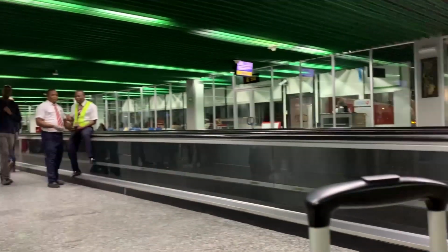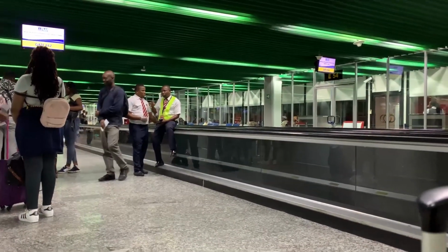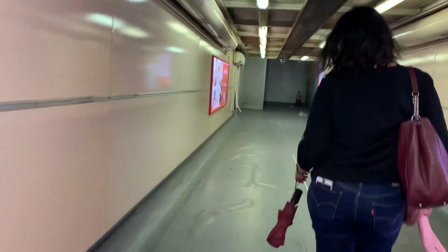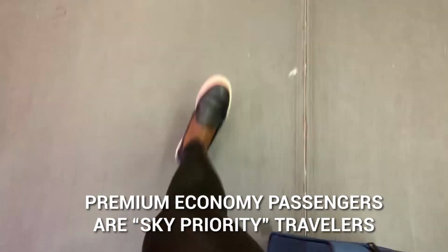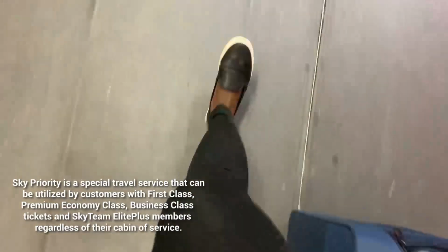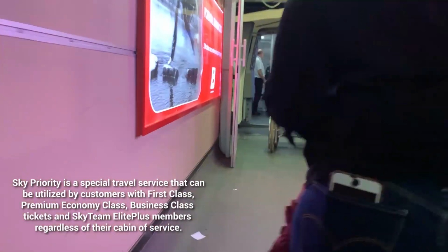After spending some time waiting in the Oasis Lounge and having a full dinner meal as a member of the Priority Pass Club, I made my way to the Air France gate. Unfortunately, my flight was delayed, so we had to wait at the gate for quite a bit of time. It's good to note that the premium economy passengers are Sky Priority travelers, so they're entitled to board the plane earlier with the business class passengers too.